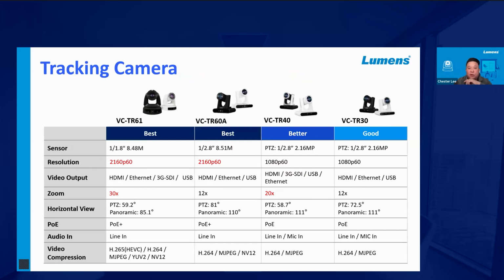Lumens carries about 4 different variations of a tracking camera, depending on what you need: 1080p, 12x optical zoom, up to a 30x optical zoom. So we do carry quite a random amount of flavors for all the solutions that you might need.